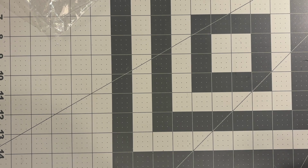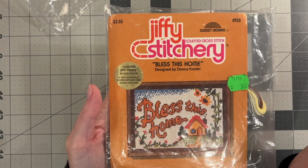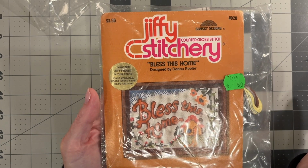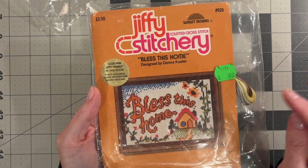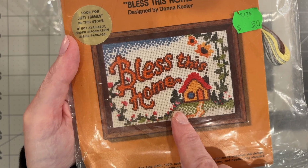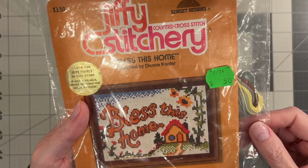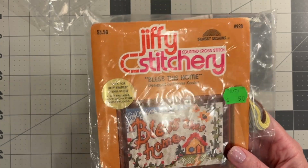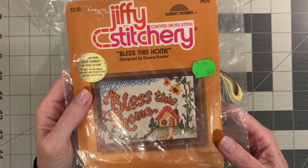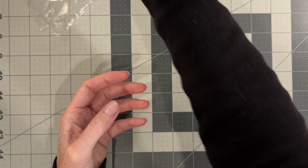Okay, this is really funny, and my husband was looking at me like, oh my goodness, what in the world? You said you weren't going to get any more of these. Y'all, I can't pass up Jiffy Stitcheries. When I see them, I have to get them, even though I don't have 1 ounce of time to do cross stitch anymore, or they also make crewel. But this is just so retro and cute. The frame is not included with this one, but it has everything in it, and it was 50 cents. And if you know what these are, they sell for more than this on Etsy and eBay. So when I see one at a good price that's retro and cute, I put it in my stock of, I'm going to do this one day. One day.